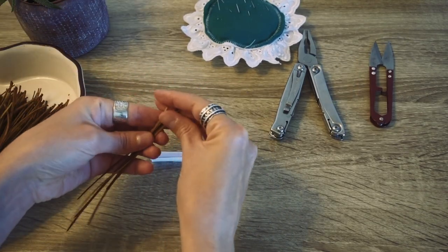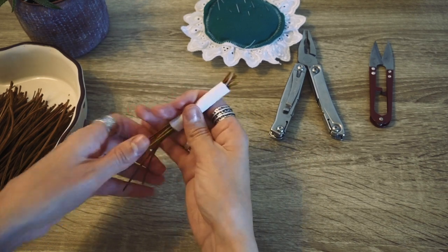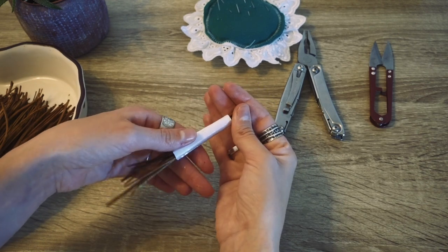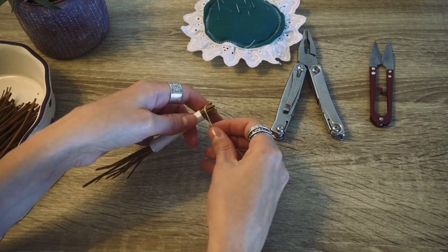We have to take a bunch of pine needles and insert them into our tube. Remember, the tube has to move freely. I take the thread tip and loop it tight.